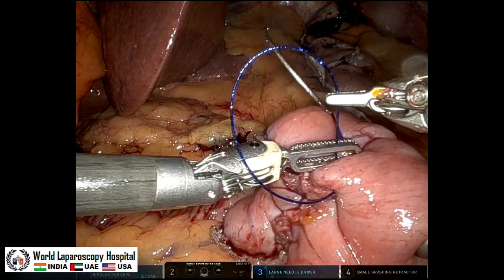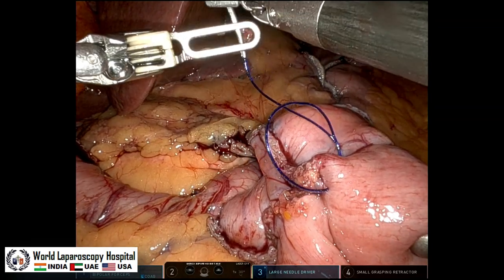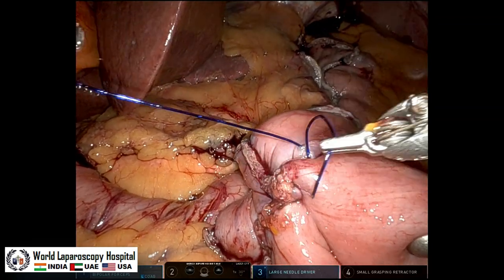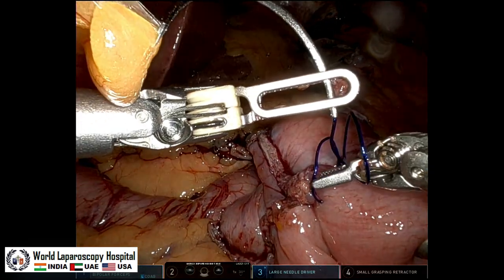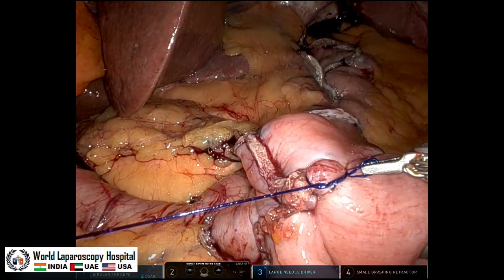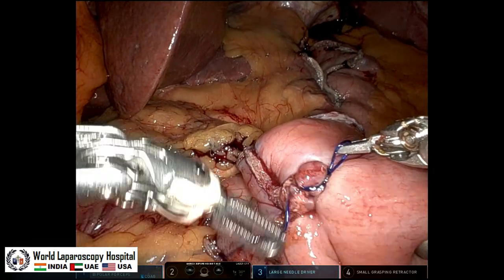Somebody was asking if this is a barb suture in the previous presentation. So we started using barb suture and now the companies as well recommend that it is the safest suture to use in bowel anastomosis. Previously, companies were also apprehensive when they launched these sutures and they were mainly promoting it for sheath, rectus sheath closure.